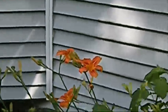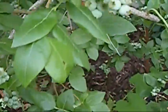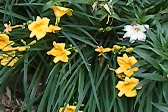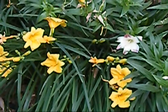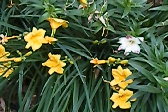Let's look further along. There's my brother's blueberry bush, one of them. Oh look, a little blueberry. Nice little blueberry getting ripe there. Yeah, he's got a more domesticated variety here. This is a smaller plant you can see, but it's got the yellow lilies. Those are edible too.